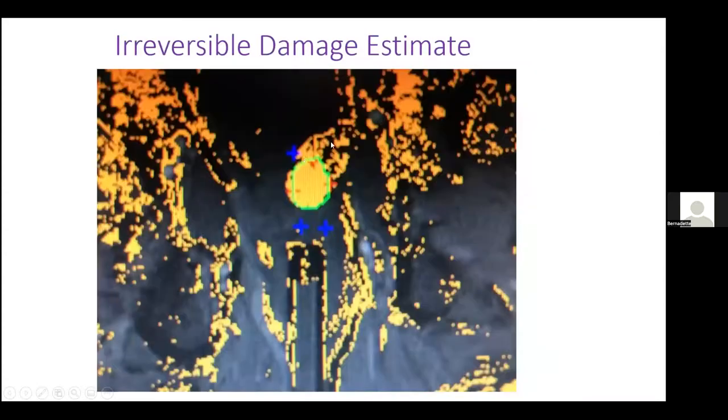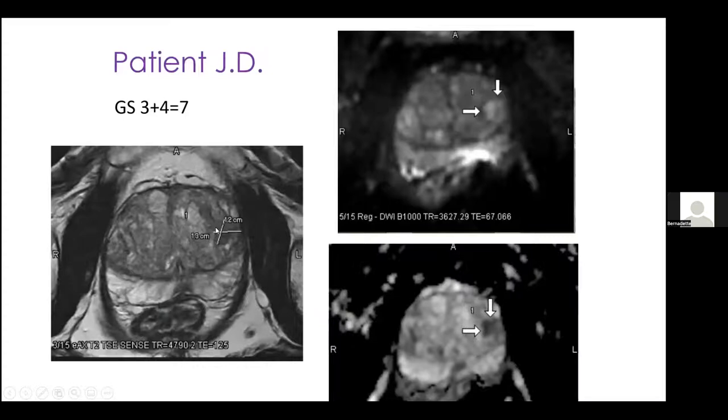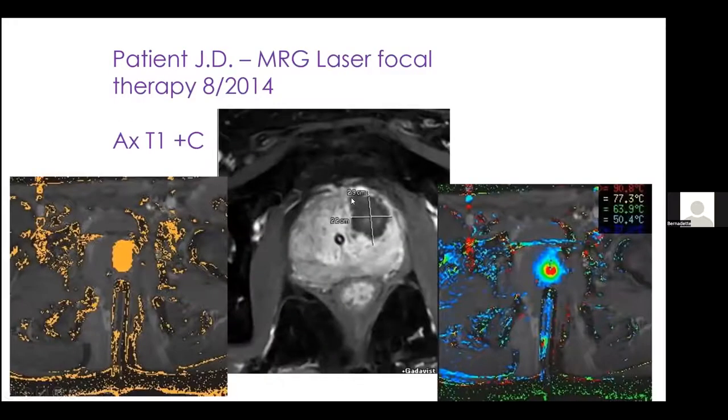And then that's when this little irreversible damage estimate shows up. And when it's over, what you have is a black hole of tissue necrosis. And I'm just millimeters away from the capsule and the neurovascular bundles, and didn't do any harm to this man. And this was a 3+4=7. And then here's the post-treatment image with this big area of coagulation necrosis where the tumor once was. And there's no tumor there any longer.